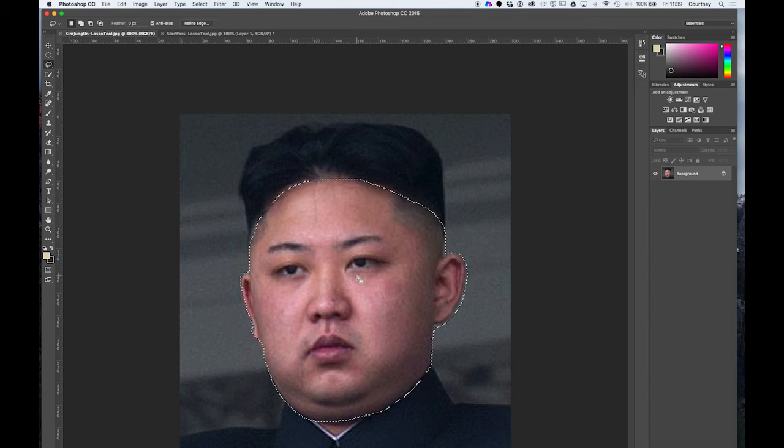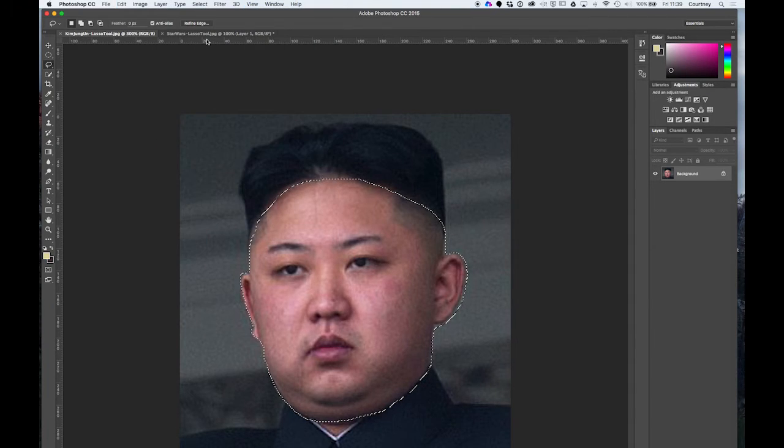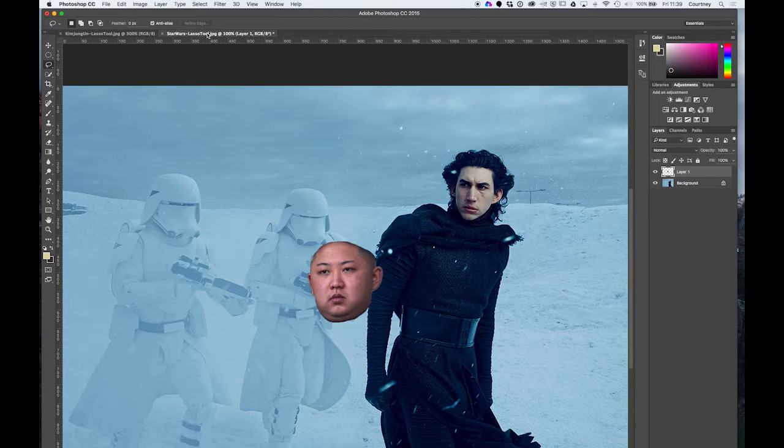How did you paste those? Just literally edit, copy, Command C, and then Command V. So raise your hand if you need help doing that so we can come around and help you. Guys, if it gives you a color mismatch warning, just click don't show again and OK. We're going to fix the color.